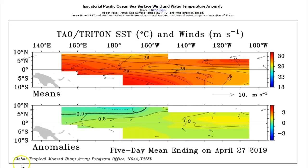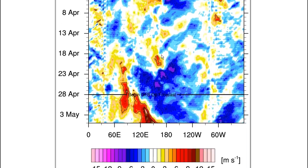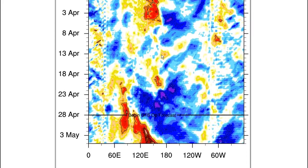So no signs of that right now. Darn. And here's the performance of the winds. This is over the whole planet, right? From 0 to 0. Kelvin wave generation area between 135 east to 170 west, so between here and here. This is time down this scale, so you just sort of look between these two lines going up.